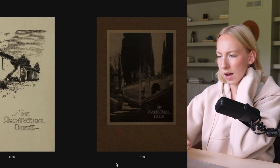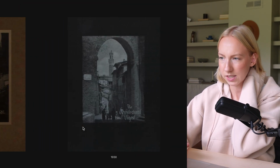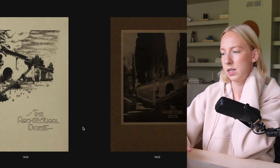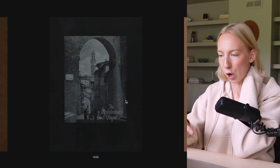It looks like we're using a different font each time, but maybe this looks similar, but definitely different from this. So not a ton of consistency, but we definitely do have an image in the middle and the Architectural Digest title usually on the bottom right.